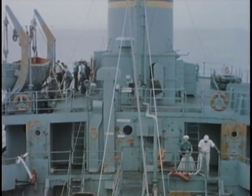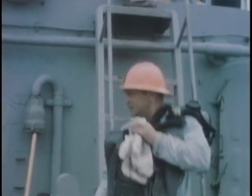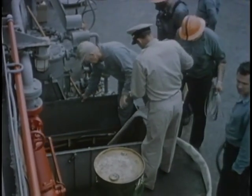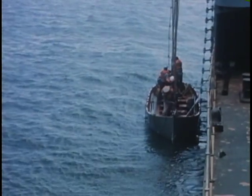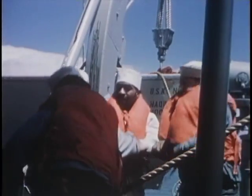Familiarize and drill the crew in firefighting and damage control techniques. Proper use of emergency equipment is best learned through simulated casualties. Drill the crew in man overboard procedures. All hands must act quickly in such an emergency, for survival in Arctic waters is measured in minutes.